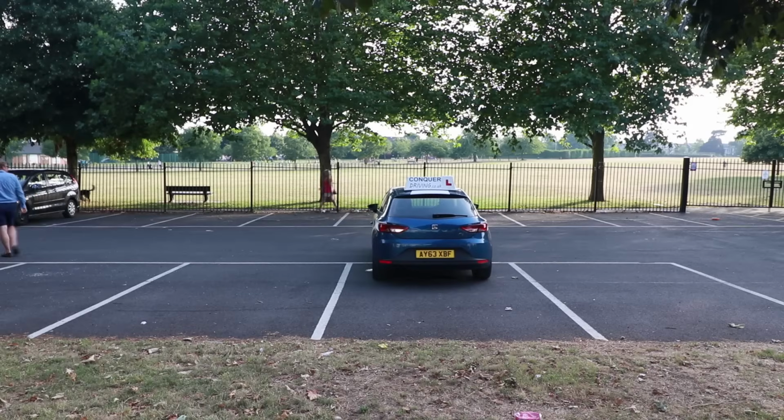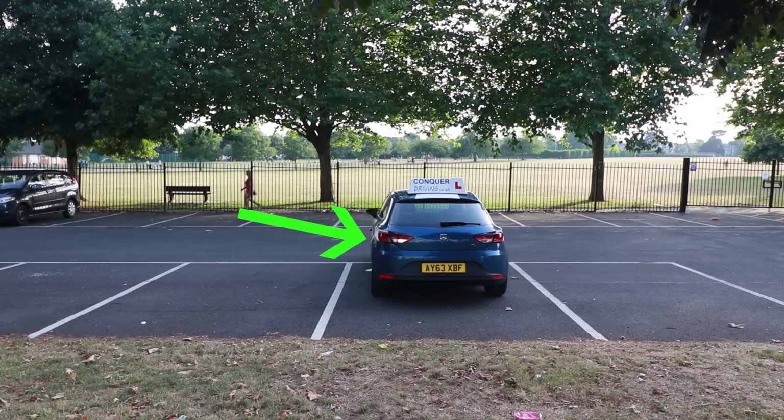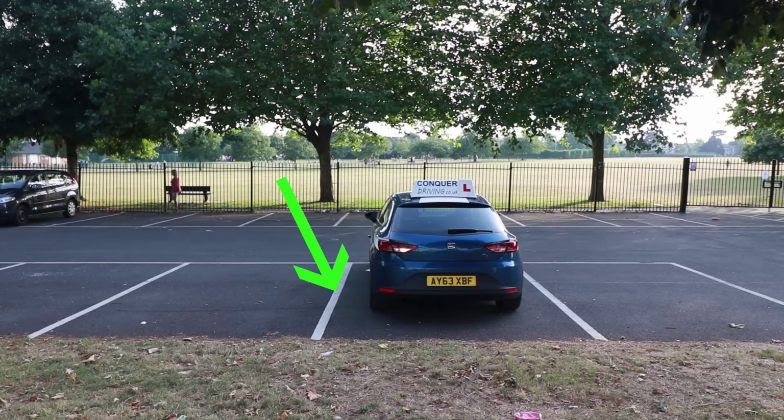This is not the easiest way to learn how to bay park to get through the driving test, but it does actually teach you how to reverse a car and how to line the side of the car up with the line. So that skill is now transferable. If you can line the side of your car up with the side of a parking space, you can now line the side of your car up with pretty much anything else, be it a car, be it a wall of your garage, a hedge, whatever it is.